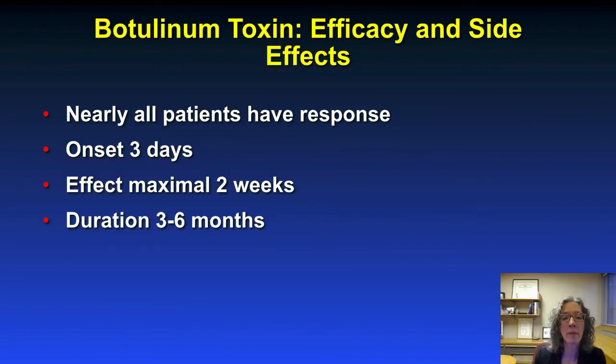So nearly all patients will have a response when treated for synkinesis with Botox. The onset is around 3 days, and it's maximal at 2 weeks, and lasts typically for 3 to 6 months in these patients.